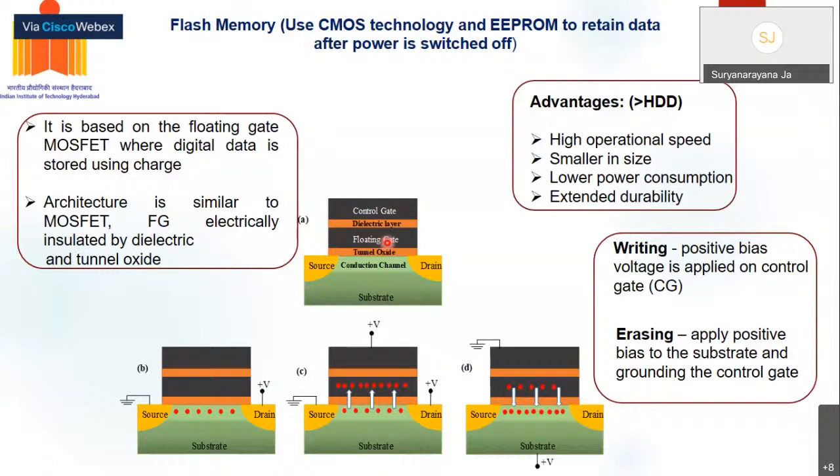So now for erasing, apply a positive bias to the substrate and then ground the control gate. In this way, one can also erase. The schematic picture of the writing and erasing of the information is shown in the bottom. This is the schematic picture for the writing.